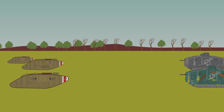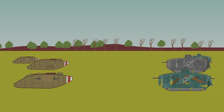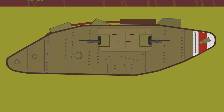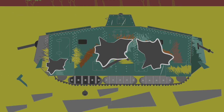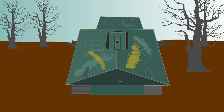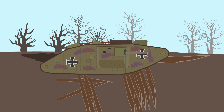On the 24th of April 1918, 3 A7Vs engaged in tank versus tank combat, which was the first of its kind. They went against 3 Mark IVs, 2 females and 1 male tank. Both sides' tanks were damaged, but the male Mark IV was able to hit and knock out one of the A7Vs. The 2 remaining A7Vs in turn withdrew. The A7Vs saw further combat, but the Germans preferred to use captured British tanks for their better off-road performance.